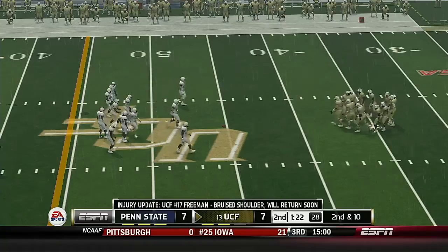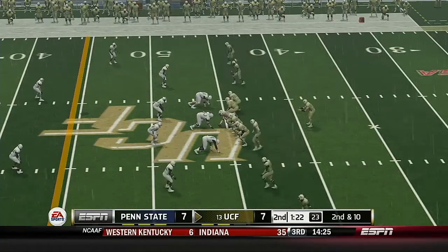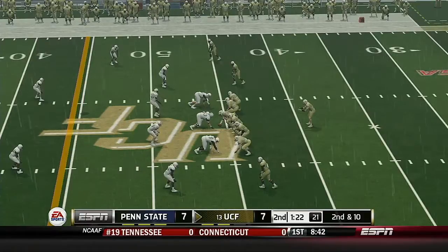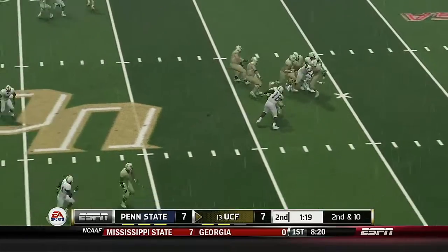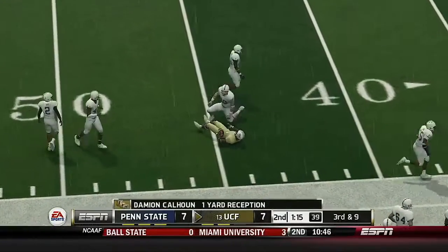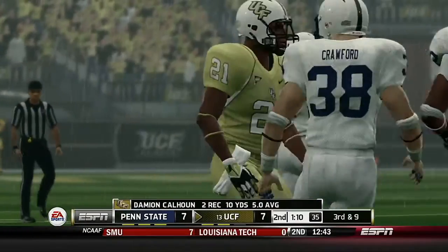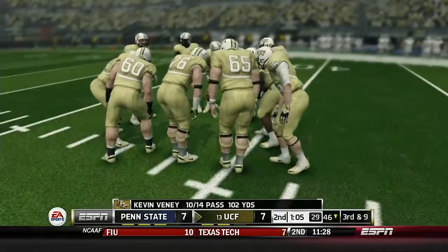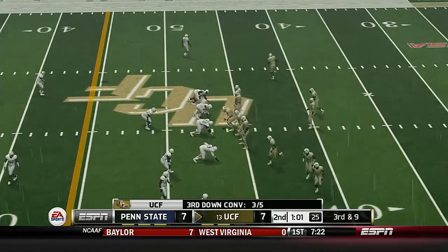This is the eighth play of this drive. The Knights had one of their key players go down earlier, but it looks like he might be able to get back in the lineup. Quick throw out to the receiver. And they make the stop at the 46. Crawford makes the tackle at the 46-yard line. That'll make it third and nine. So far this drive, the defense has been unable to stop them on third down.